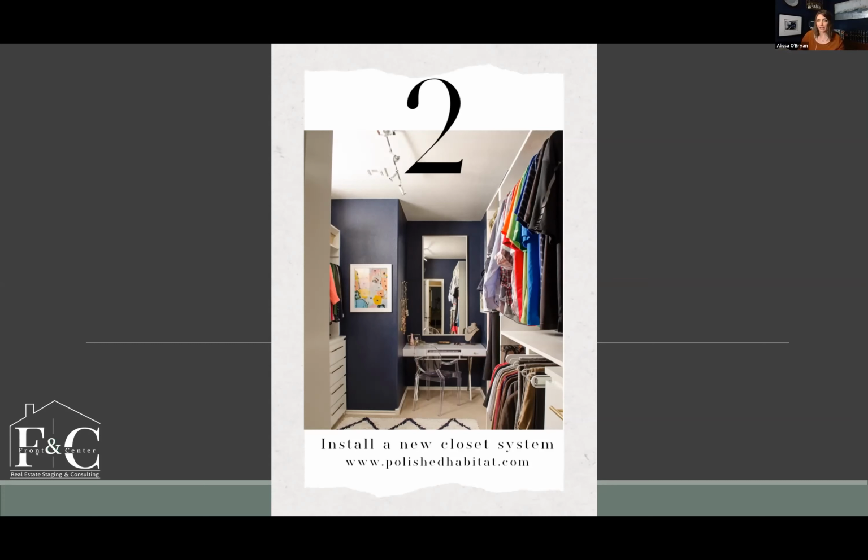You can really plan out where you want your clothes hung. If you want to add drawers for things that you know you don't want to always look at on a daily basis. This closet system is actually from IKEA. IKEA has a fabulous selection of closet organizers.